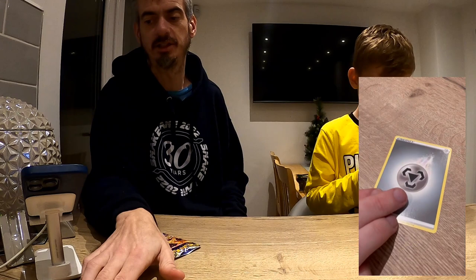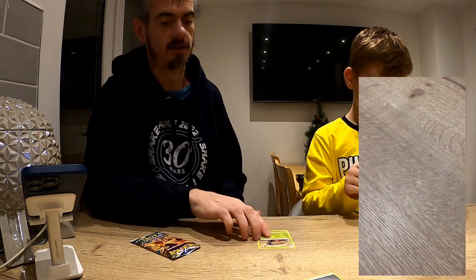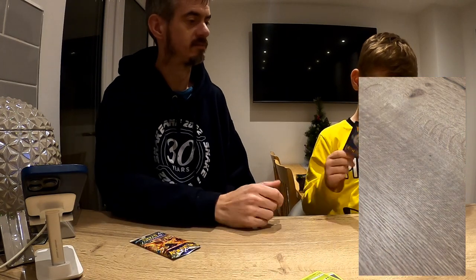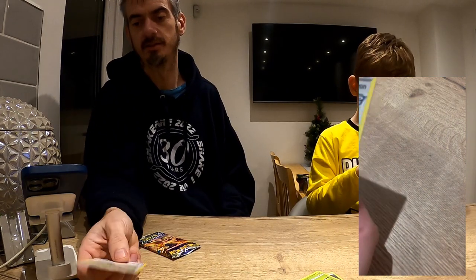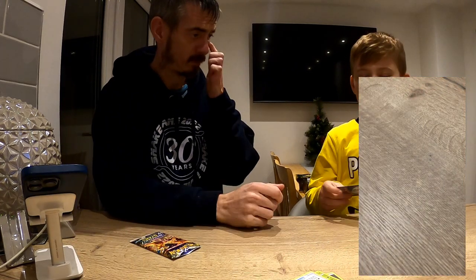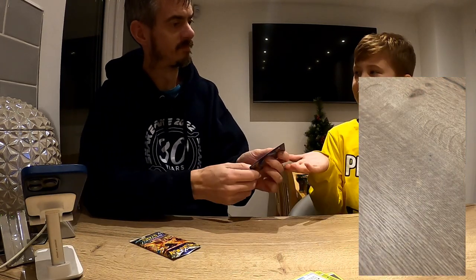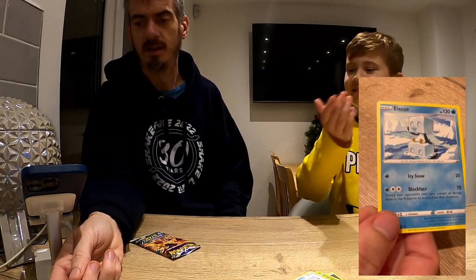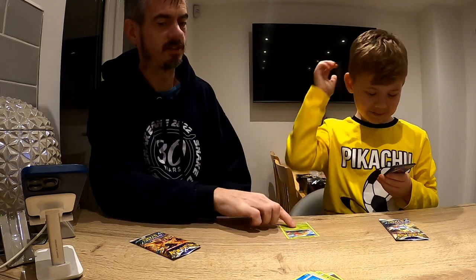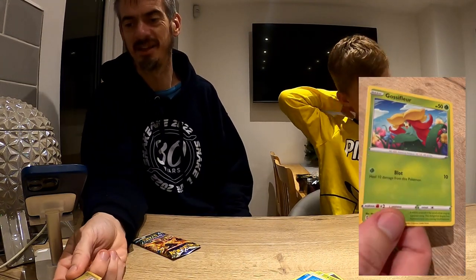Metal. Metal energy to start with. Crustle, the crab kind of grass thing. Oh, a Rapid Strike Trainer card. Scroll of the Flying Dragon. It always made me think of penguins suffocating itself at Execute. Oh. Because it's called Execute. I think you put too much thought into these kind of things, but there we go.